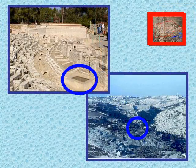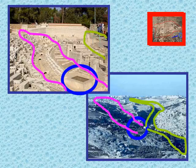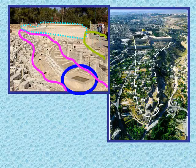The blue circle is the Pool of Siloam. That's the Tyropian Valley in pink. There's the Kidron Valley in green. And the Temple Mount outlined in blue. Now, this is a closer look of an aerial view of the Temple Mount with the white highlighting the city of David.